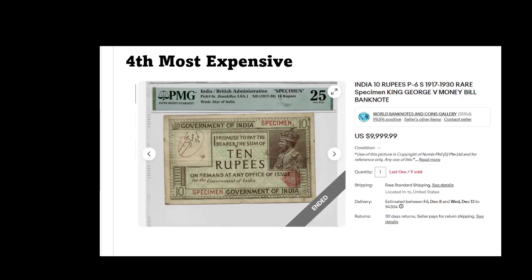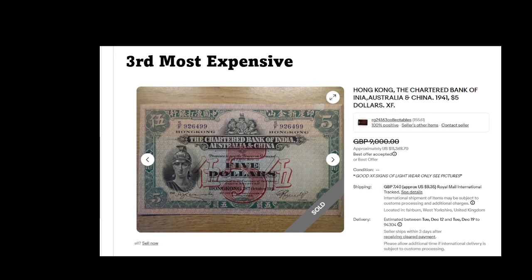Fourth most expensive one is a specimen, and it's signed there. There were quite a few of these, so this was the last one sold for $10,000. Big Six. This banknote is not really rare in issued format, especially if you're looking for lower grades like very fine or fine. But this one in specimen sold for an absolute stunner, $10,000. 11,000, or a bit less than 11,000, went for this one.